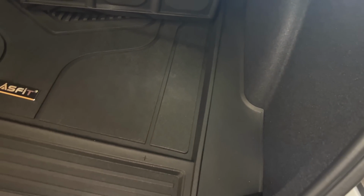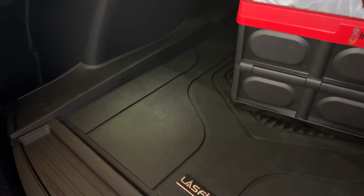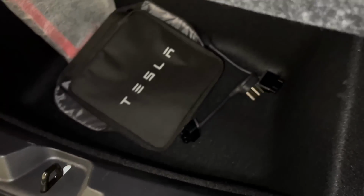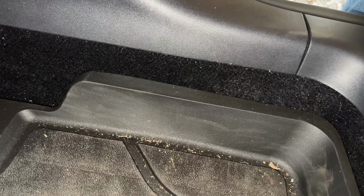But what Last Fit has is a raised edge perimeter that perfectly fits the 2022 Model 3, especially in the trunk, which is a lot better than it was before, like miles better. It still has a little cutout so you can access the sub trunk, but the fact that those raised edges alongside the floor mats keep the liquids inside and cover up a lot more of this carpeting material all around the inside of the floor has helped keep the interior a lot more clean. Because yes, the floor mats do get dirty and they pick up dirt and leaves and stuff, that's obvious, but at least they're not letting that dirt fuse in with the carpet underneath.